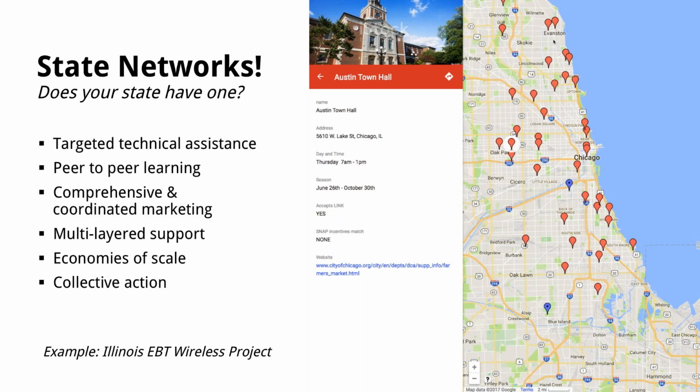There was also a print version. They were able to work with the Department of Health to print out and include in their direct mailing to SNAP customers promotional materials about using SNAP at the market.